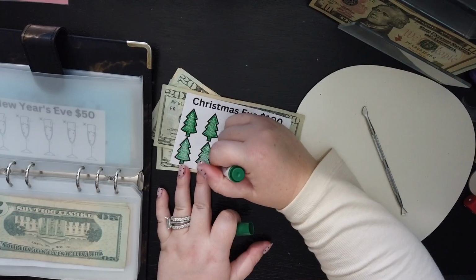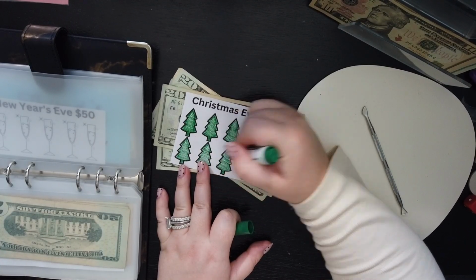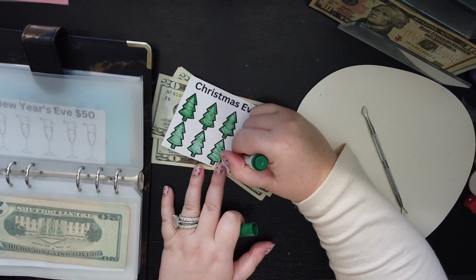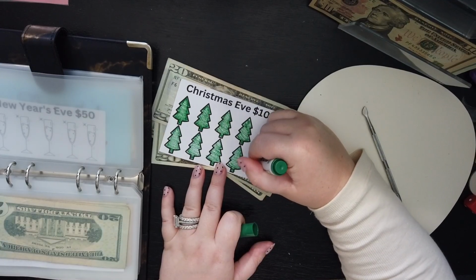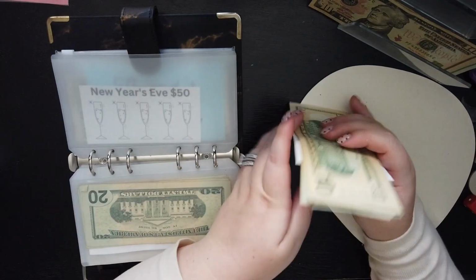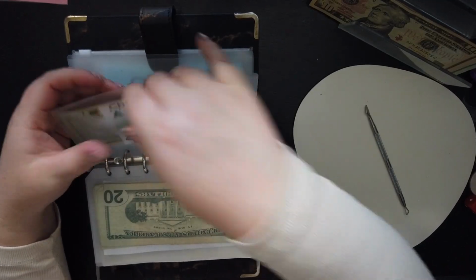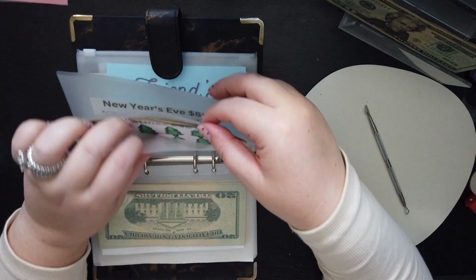Oh, this is such a fun bonus. I'm really happy I started doing these quarterly games too. It's just a fun way to get an extra little win. Okay, so Christmas is fully funded now. And I have $30 left in my tray.